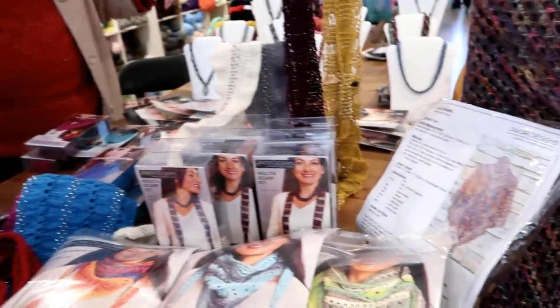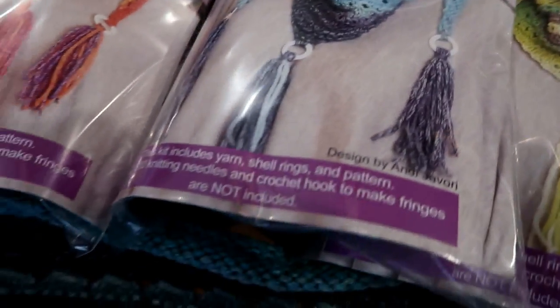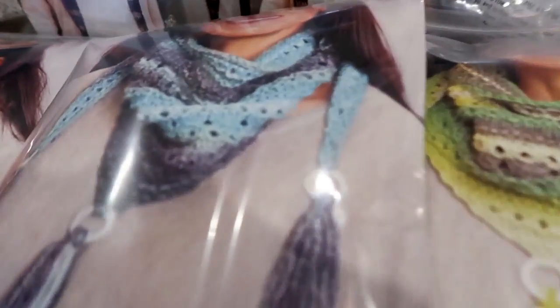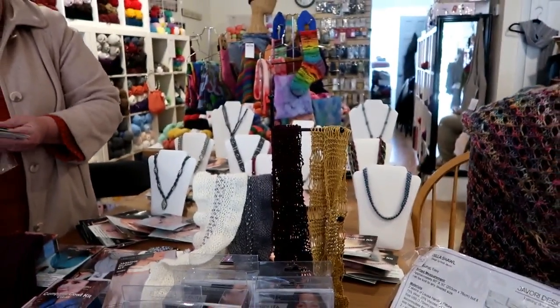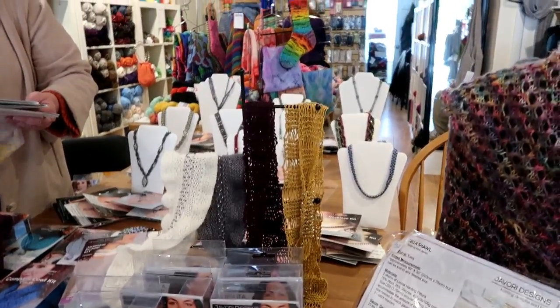Yeah, and these are all in the kits. So if you purchase the kit, you get the pieces that go with it. Yeah, the shell rings come with it. This one has shell rings, which you can see on the design here. So all of the kits come with everything that you need, and they really, really are unique. They are very, very unique.